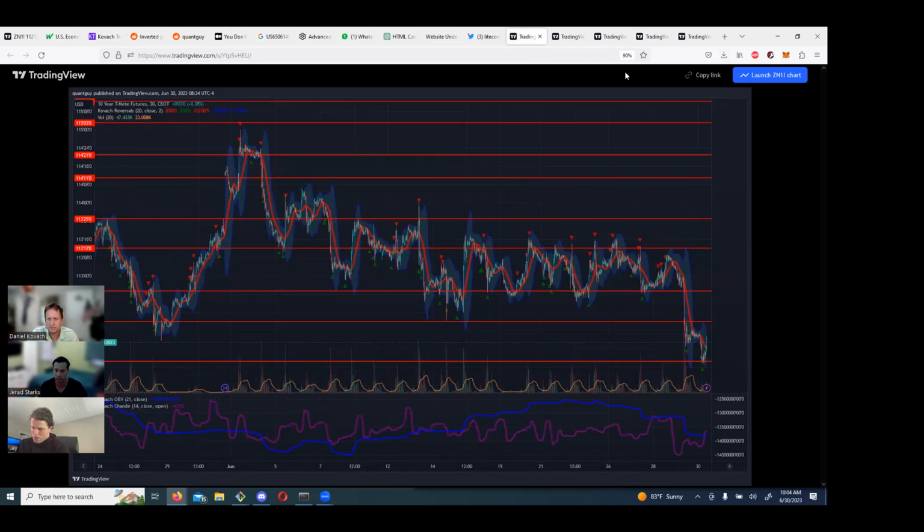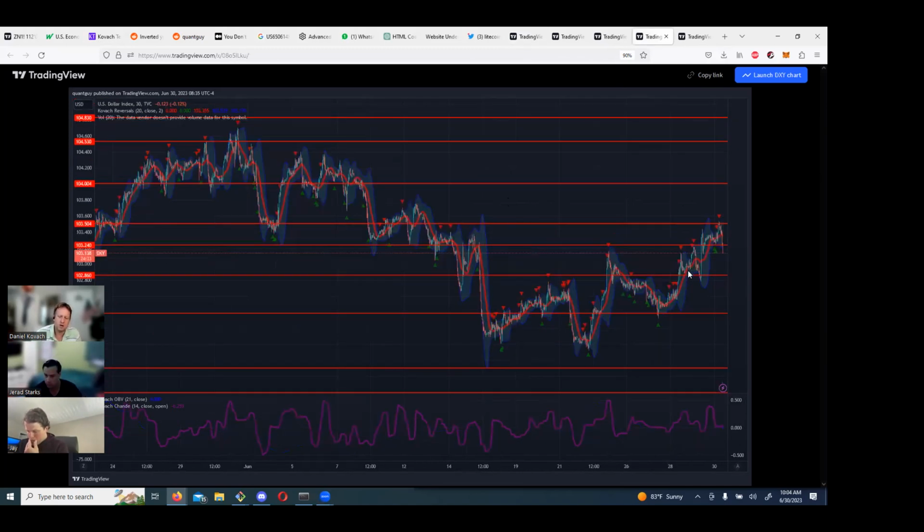A good example is right here. We see this little sell-off in bonds. That's directly correlated with this buying in the U.S. dollar, because bond prices are the inverse of yield. It's a mathematical thing. There's no arbitrage or anything there. It is a mathematical calculation based on the bond. So if we know that the U.S. dollar is correlated with yield and bond prices are dropping, what's going to happen with the dollar?